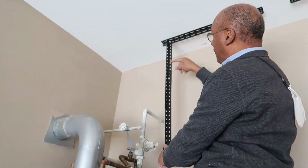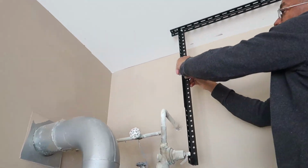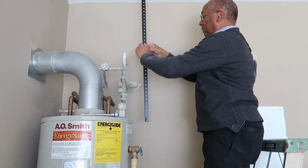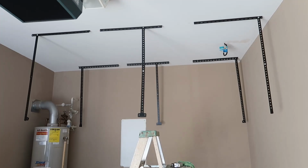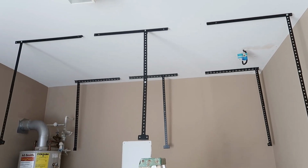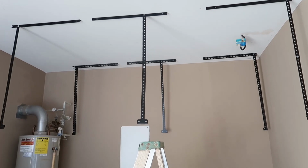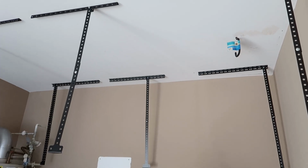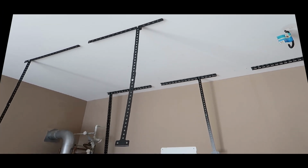Another amazing feature about this storage rack is that it is height adjustable, so you can adjust it to any height that you like. You can either go back and change it, it's whatever your preference is, but this is the height that we decided. This allowed us to store boxes on top of each other if we decided to do that, or just lay them flat across.